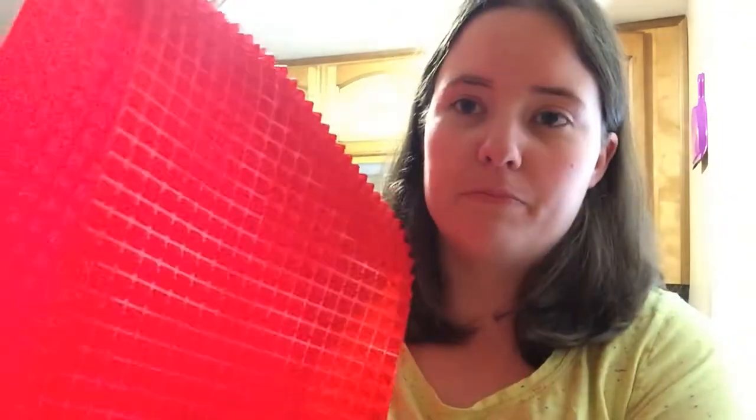The last thing I ordered has nothing to do with crochet at all, but it was something I've been wanting for a long time. It has to do with cooking. There's silicone mats that you put in your baking pan to keep food off of its grease and juices. They're like pokey. But I got a set of two of them just because I wanted to try them out. And I had heard other people use them, other YouTubers I watch use them, and they like them, so I thought I'd give them a try.